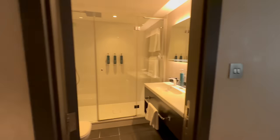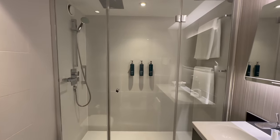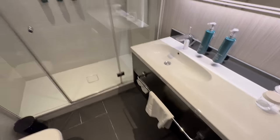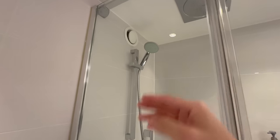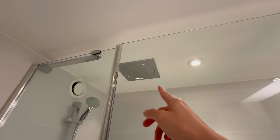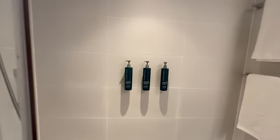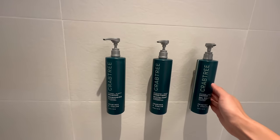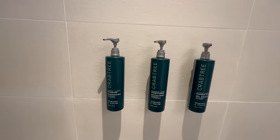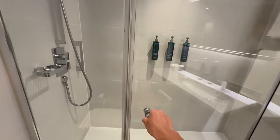Hello there, welcome to Hilton Terminal 4, Heathrow Airport. Quick lavatory tour of this King Executive Room. Nice and bright, unfortunately no bathtub and no rain shower, but you can put the shower head quite high. Oh wait, there's a rain shower just up there. You've got Crabtree and Evelyn products. Last time when I was here, they were disposable. Now they switched to bigger bottles, so you can't steal, and it's more environmentally friendly.